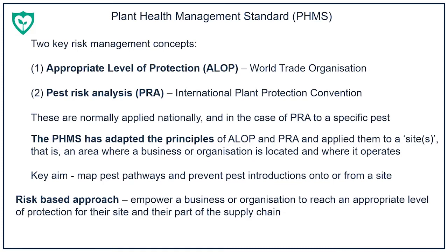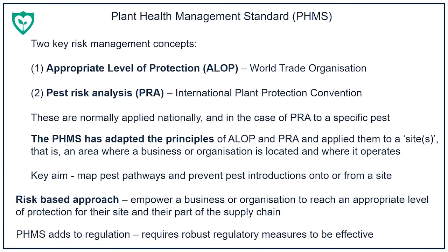And it really focuses on empowering a business or organization to reach an appropriate level of protection for their site and their part of the supply chain that they engage with. And I should say that the Plant Health Management Standard adds to regulation. It still requires a robust regulatory framework for it to be effective.